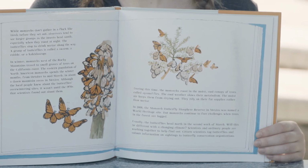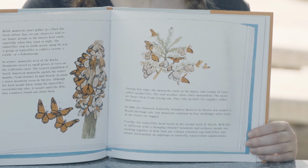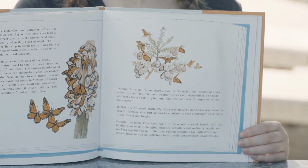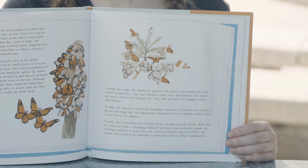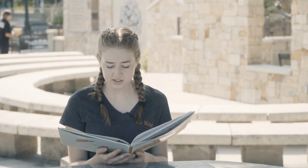The cool winter slows their metabolism. The moist air keeps them from drying out. They rely on their fat supplies rather than nectar. In 2008, the Monarch Butterfly Biosphere Reserve in Mexico was named a World Heritage Site. But monarchs continue to face challenges when trees in the forest are logged.